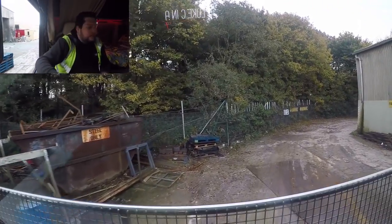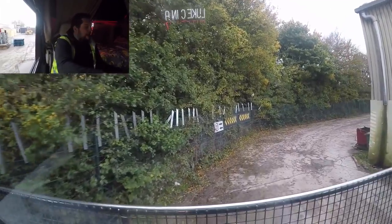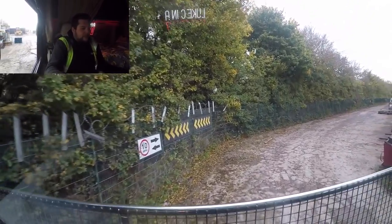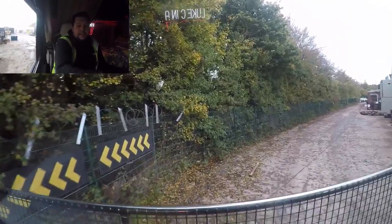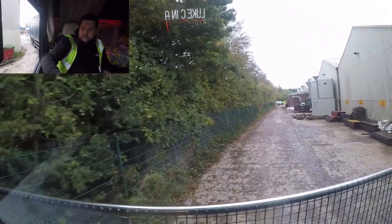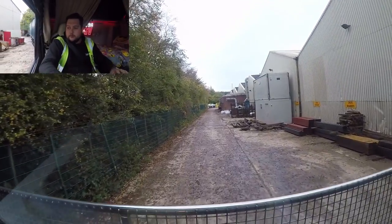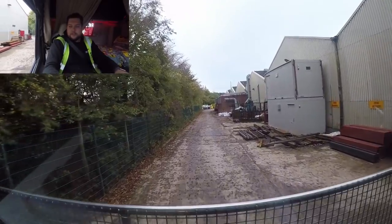We are on our way. What the hell was that noise? Oh, yeah, wilding stuff in there. We're on our way now to Thatcham in Newbury. I've had a little bit of a look. I know roughly where I'm going. Obviously, it's a brand new building place, like a home site, so it's not actually on the map, do you know what I mean?